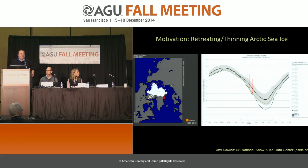There are many reasons you might want to build an ROV that could operate under ice in the oceans. And you're going to hear about 2 or 3 different long-term plans we have for use of this vehicle. But a first starting one that I think everyone can relate to easily, since it's 8 o'clock in the morning and I don't want to tax you too hard, is the case of the retreating and thinning Arctic sea ice.